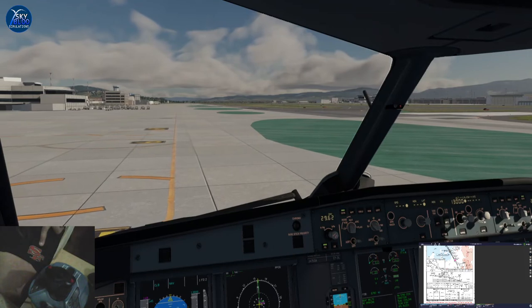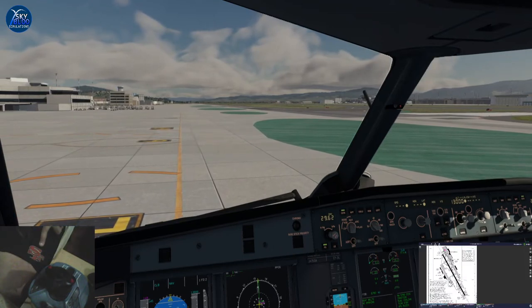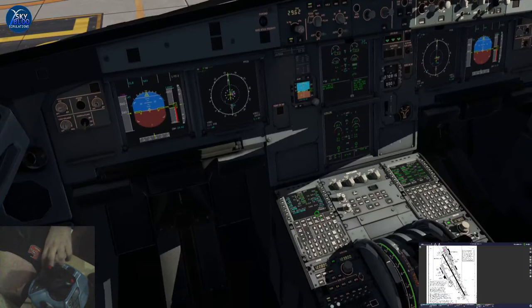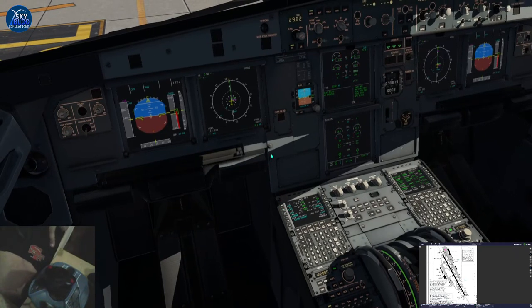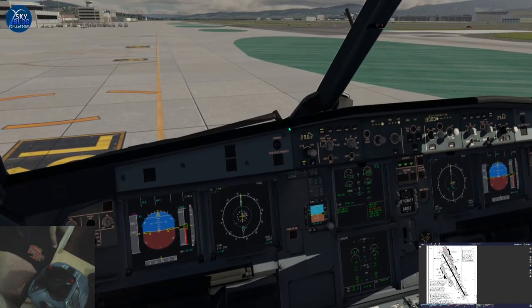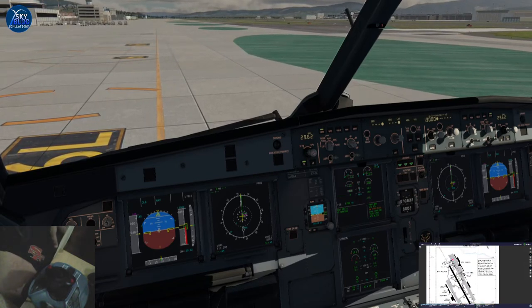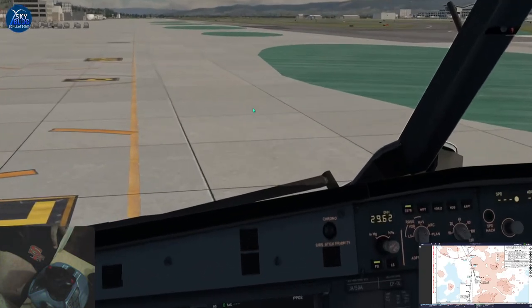So what's our taxi routing? It's going to be Yankee, Kilo 3, Echo 2. Brake set, pressure up, disconnecting. Good start, engine 2, no amber crosses. Igniter left side, engine 1, master switch now on. Kilo 3 Echo 2. I can see it already.